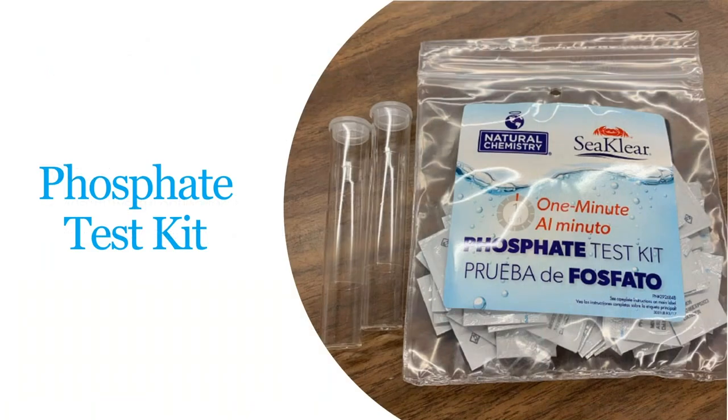So just real quick, this is a great time to talk about our phosphate test kit. When you're trying to remove high levels, you obviously want to be able to confirm that you've gotten them out of the pool. Natural Chemistry offers free phosphate test kits to anyone that purchases our products. So if you purchase Natural Chemistry products, all you have to do is ask, and we're happy to provide a phosphate test kit for you in order for you to monitor and make sure that you are keeping the phosphate levels low where they're supposed to be.